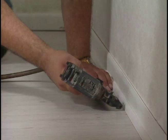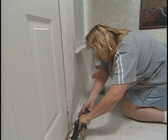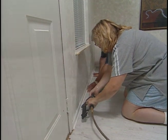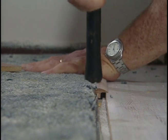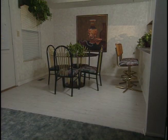Finally, 1/4 round molding is installed at the base of the wall to conceal the edges of the flooring. The transition strip is tapped into place, and the transformation from carpet to laminated floor is complete.